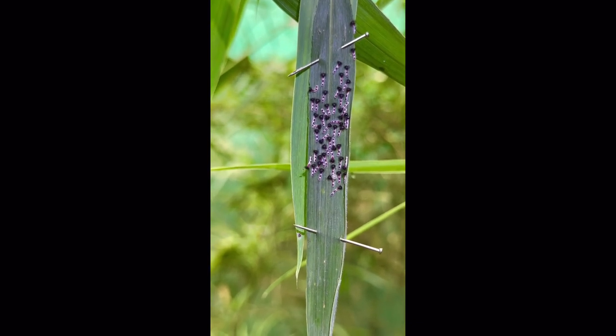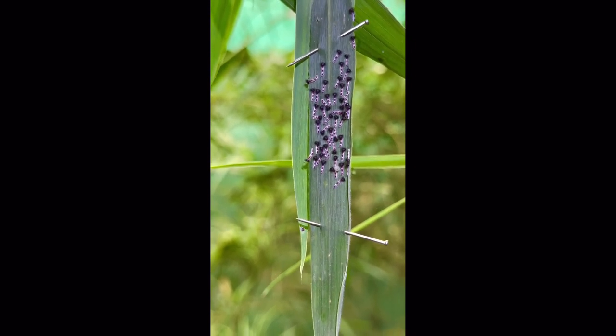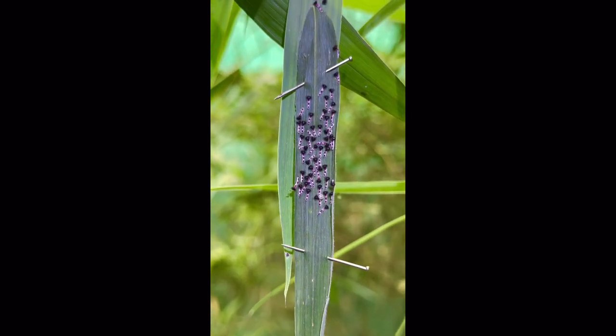So once they've hatched on a piece of leaf, they pin it to a fresh leaf that's actually planted in the ground. That way, when the caterpillars are ready to start feeding, they move on to the fresh leaf, and then they can remove the old dead leaf.